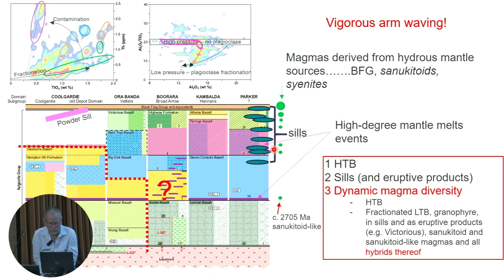So the problem with all of this, and the problem it causes for the whole sinucoid model, is how the hell do you preserve the hydrated mantle source for sinucoids in an environment that's just been hammered by these high degree partial melting events? How does that survive? These are the sorts of sources that, if you increase the mantle temperatures to any significant degree, flux melting occurs straight away, and these things just disappear. They simply shouldn't be there.